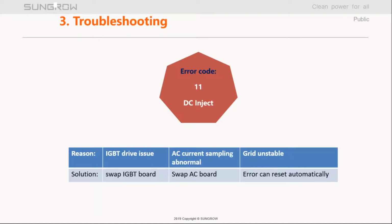One more thing is all these issues are treatable. It means if there's a problem, only then will these faults come. After a certain amount of time, those errors will reset. So accordingly, the inverter will reset itself and will start automatically.